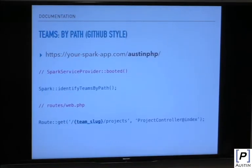You can also identify teams by path. What that does is, on registration, it exposes the team slug, and you can customize it if you want. It just defaults to kebab case with dashes, all lowercase, and that would be in the URL of your application. Then you'd have to put the team slug in your routes, and you'd have to do some finagling because it's not written out of the box to handle this. What you'd have to do is use a middleware to find the team slug, find the team, make sure that the currently authenticated user belongs to that team, and then set that current team on that user, and keep going, or kick them out and say, you don't have access to this.